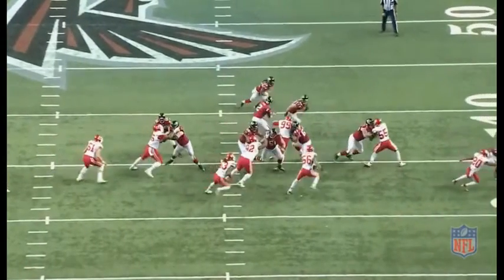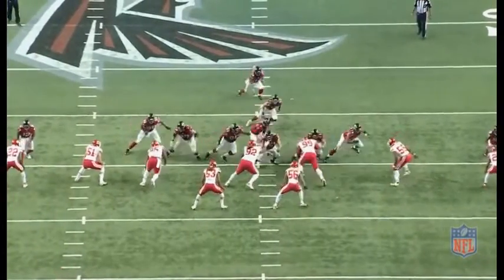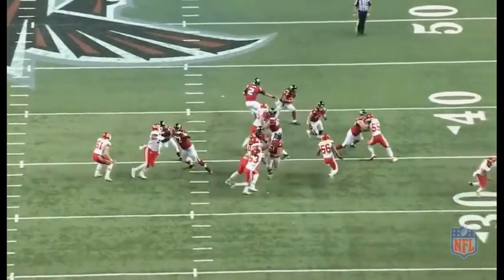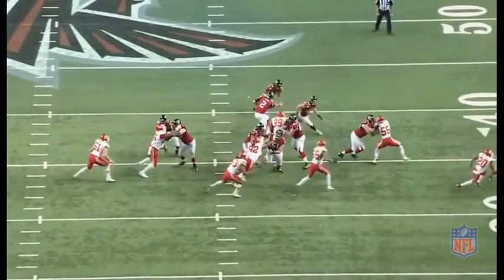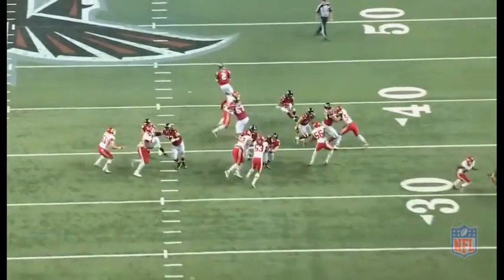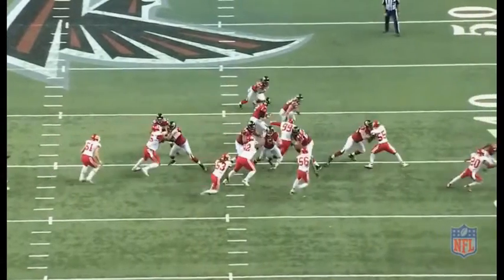And whether it's the center's block, or tackle's block, or the backside guard on a scoop, it's their ability to just run, get that depth, run, and it may be 4 or 5 yards past the original alignment of the defensive player, but it has to be built in.